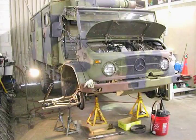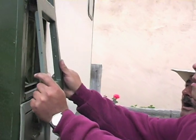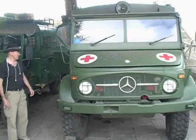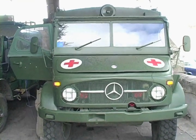This vehicle was old, used from the German army time ago, and now it was in private hands in the United States. The ambulance is the first part of any first aid maneuver. If you don't have a vehicle to go to where the disaster or the accident happened, then you don't have anything.